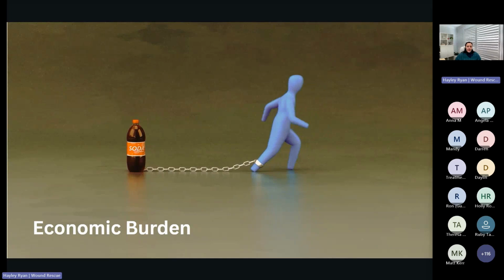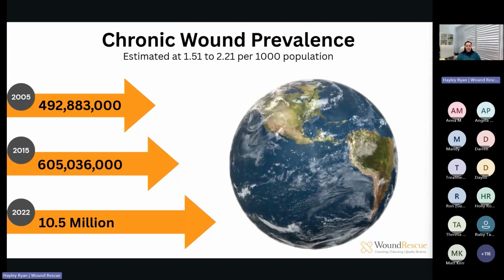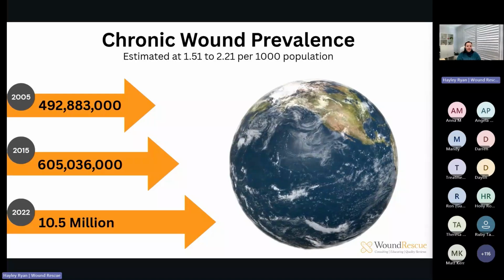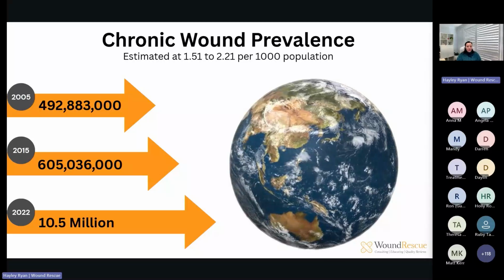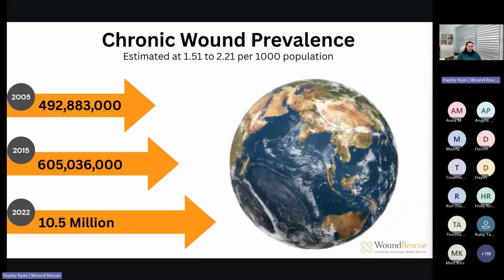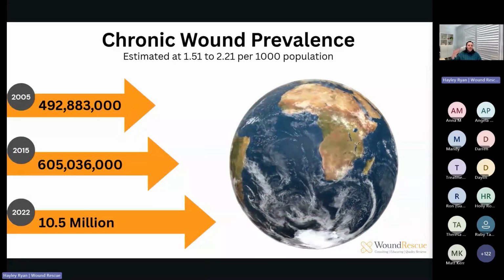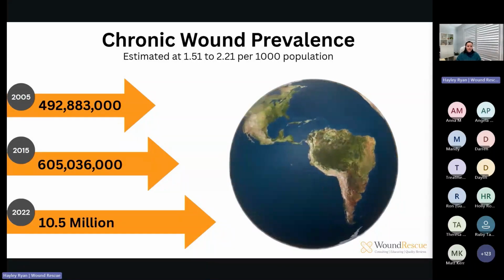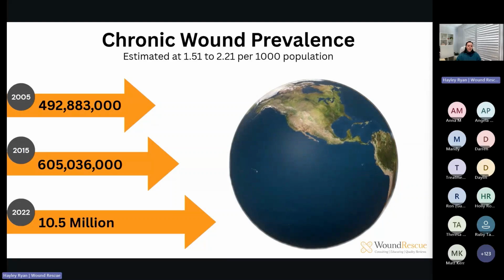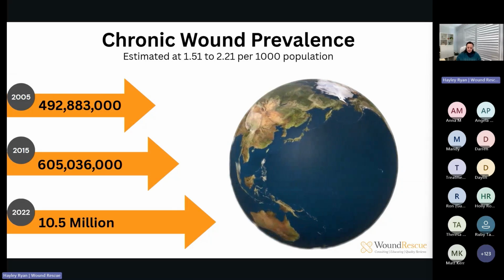So when we think about the economic burden, what is holding us back in the wound care industry is in fact how many people are suffering from a wound at any one time. And I've given you some clear statistics globally of how many people are living with a wound from 2005, which is almost 500 million, all the way up to 2022, where we have now 10.5 million. So year on year, we're seeing more and more people presenting with wounds, and in particular, chronic wounds. In fact, it's estimated that close to 2.5 per 1,000 of the population is suffering from a wound. So it is an issue.